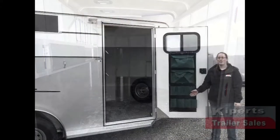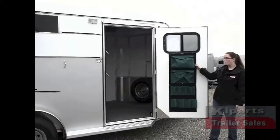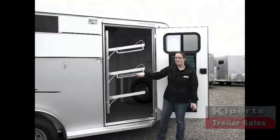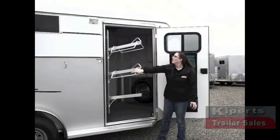This Royal T trailer comes with an extra large tack room. Some of the features it has are your door organizer, your swing out aluminum saddle rack with a pad rack, you have your spare tire, a clothing rod, and your bridle racks.